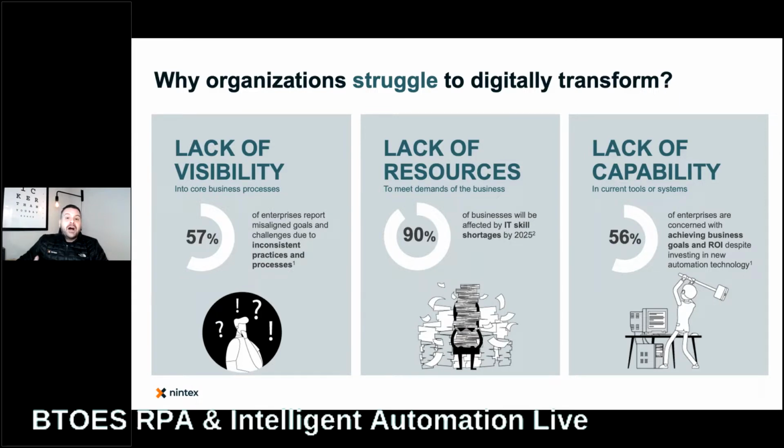So when we talk to our customers, there are a couple of trends that we hear about why the struggle is happening, why they haven't yet digitally transformed. First of all, they lack visibility into the manual business processes happening within their business. If you don't understand them, as Jose said in the beginning, it's really difficult to automate them. And having a bad understanding of them just makes it a really bad process when you automate it.